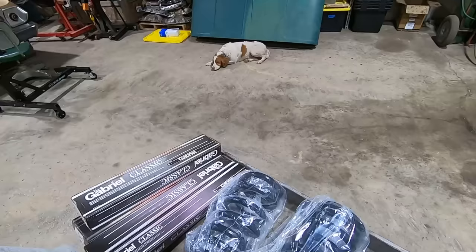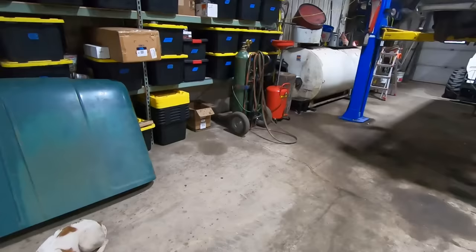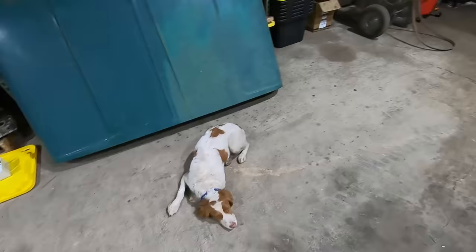Duff is bored with the old Mercury. He knows the warmest spot in the shop, right where the furnace blows on him. You're no dummy, are you? All right, let's spring into action here.